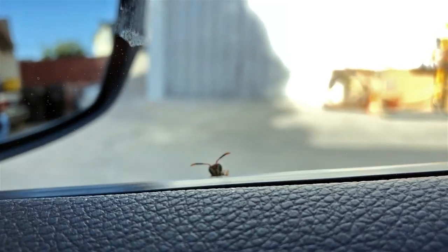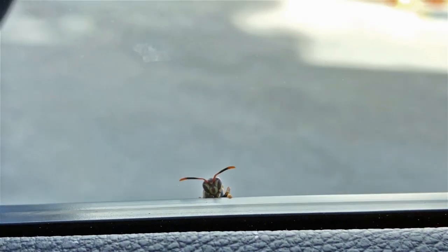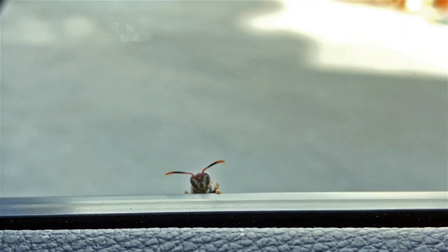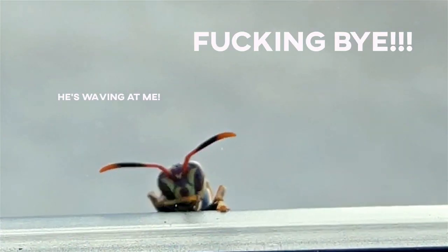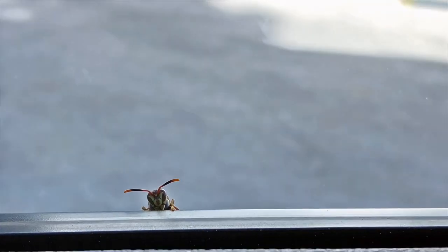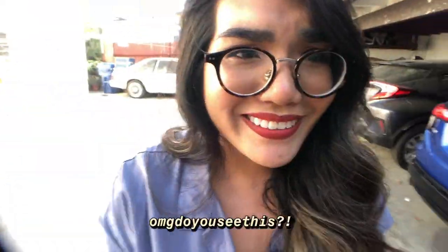My god. You guys, we have a little friend here. Hi. Oh my god. I don't like this. What are you doing? This is so terrifying. I'm gonna have nightmares about this. I hope he doesn't try to attack me. I hate bugs so much. I hate the summer. Oh my god. Do you see this?